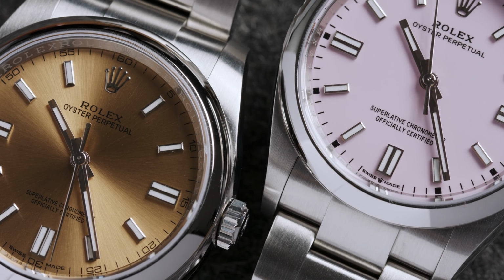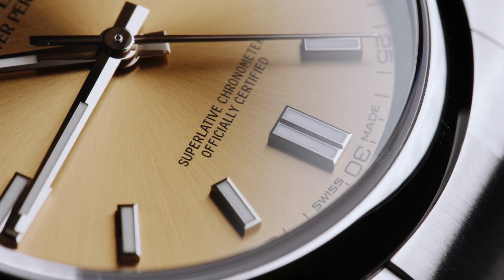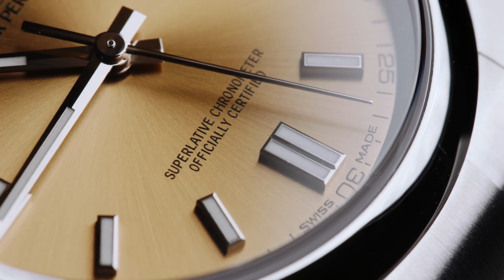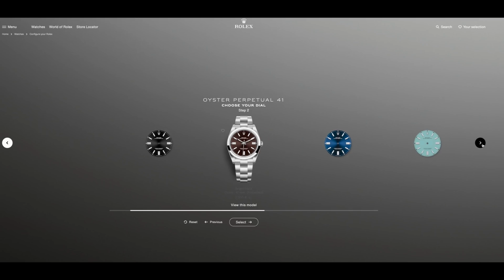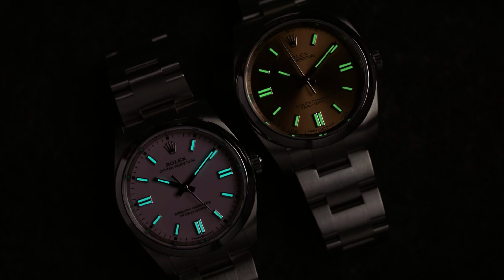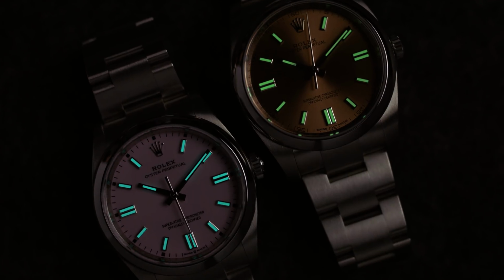Right on the dial is where we can find the next changes. Though the Kit Kat hour markers have been a thing before with the below 39mm sizes, they're now also present in the biggest Oyster Perpetual, the 41mm, as well as the 36mm. They're now also filled with Chromalight instead of Superluminova, so we have this nice blue glow when it gets dark.